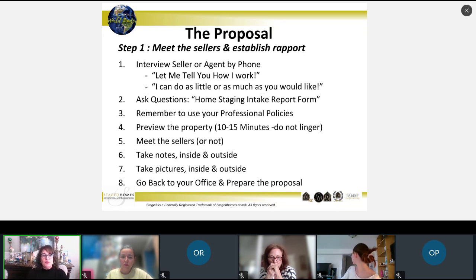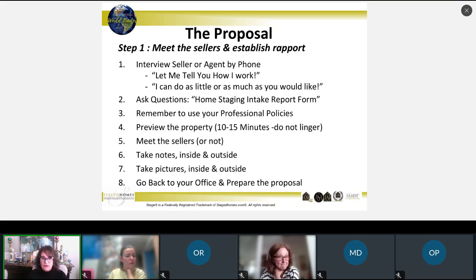So when you preview the property, 10 to 15 minutes, you're not lingering. The longer you linger, especially if somebody's there, the more chances you're going to be asked to give them ideas. The sellers oftentimes are not at the property. Sometimes the agent wants to meet you there to get to know you. And again, you're just there to get pictures. You can chit chat, but you want to be mindful of time.